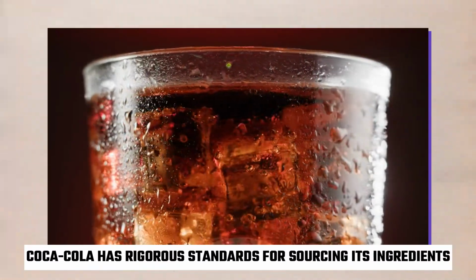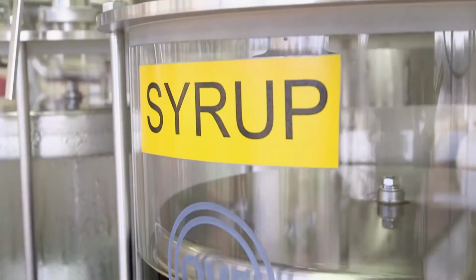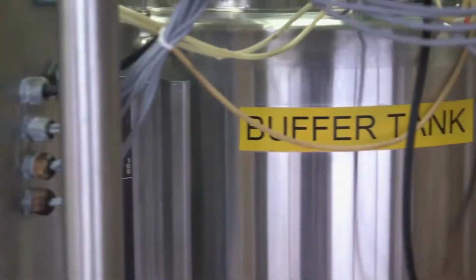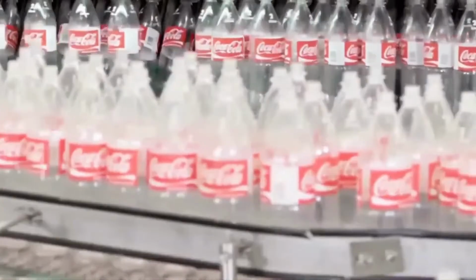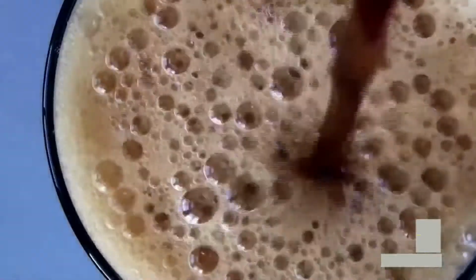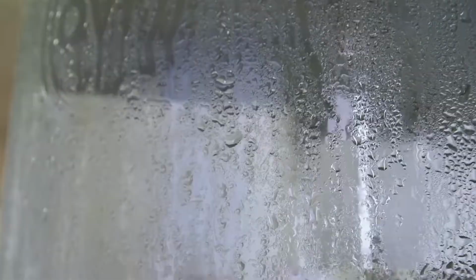To maintain its high standards, Coca Cola rigorously tests each ingredient for purity, ensuring that every batch meets its strict quality benchmarks before production. The production process consists of several critical stages: mixing, carbonation, bottling, and quality control. Each step is essential in preserving the drink's unique taste and overall quality. Within this process, carbonation is meticulously regulated to achieve the perfect level of fizz, guaranteeing consistency across all production facilities.